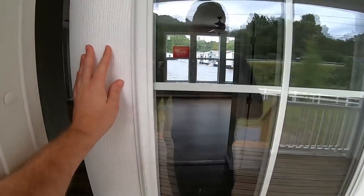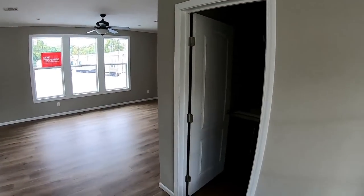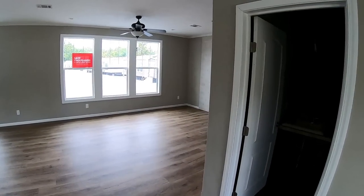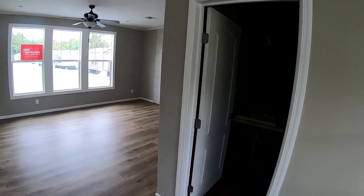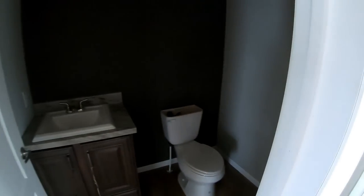Let's go ahead and take a look on the inside. Wow, nice and airy in here, that's for sure. They told me that they do not have it staged yet, and I told them that was just fine, that I wanted to go ahead and get in here and take a look around. As soon as you walk in, you're greeted by a nice half bath. I don't think that they have electricity on. Let's flip the switch. Nope, not yet.